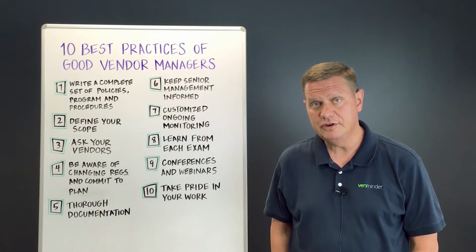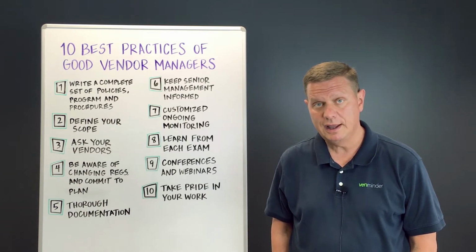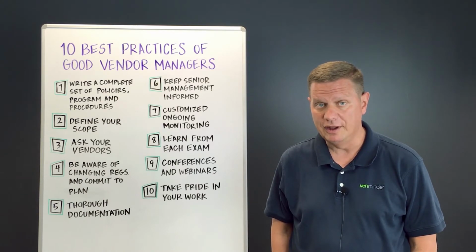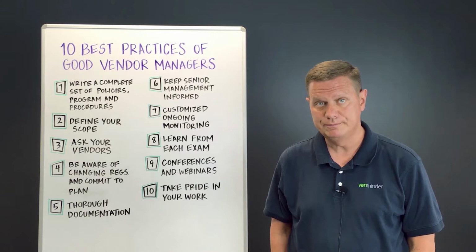Number 6, keep senior management and your board informed and engaged. Set up a standard set of reports, but supplement them with newsworthy material when needed. Brief them on what they need to know and what's changing. Ownership of risk flows uphill and surprises are not received well.